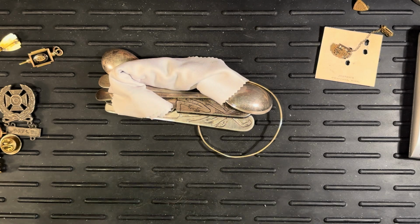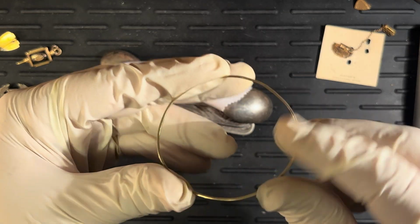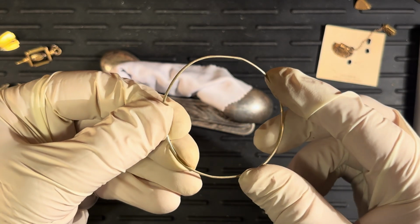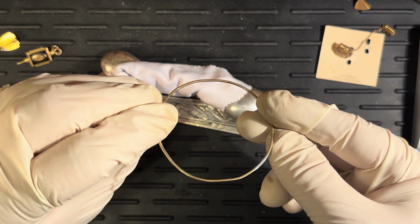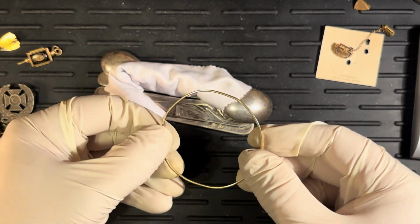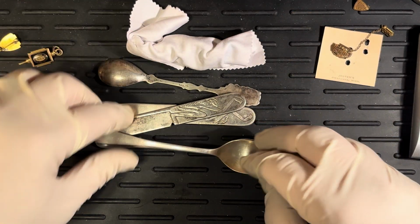People have requested double checks on certain things. So this little bracelet, if you recall from a recent video, is in fact 14 karat gold. So this 50-cent bracelet was good to go. We are at 14 karat with that one. We have a few oddities.